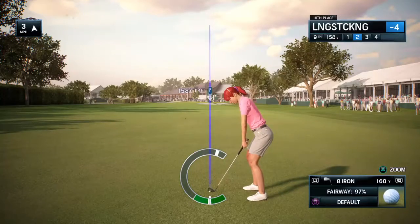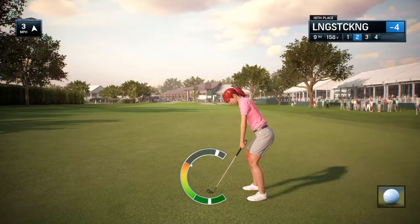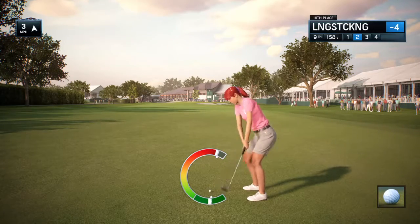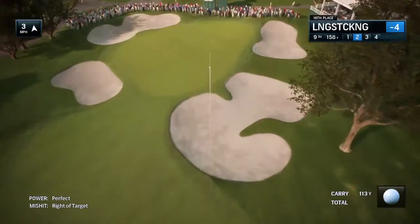All right, partner, break down this approach shot here at the par 4 9th. What you're looking at is one of the biggest greens on the golf course, Rich, so it gives you a chance to be perhaps a little more aggressive than what you would normally think on a par 4 that's just a little under 500 yards. This could be a good one.